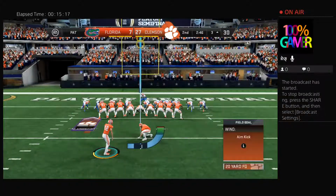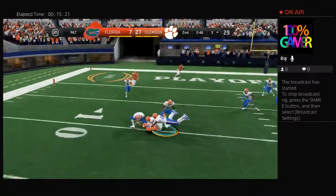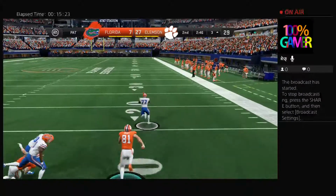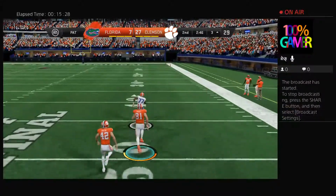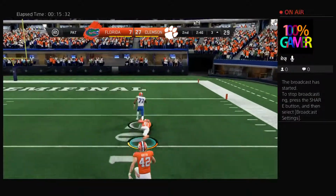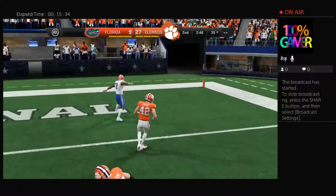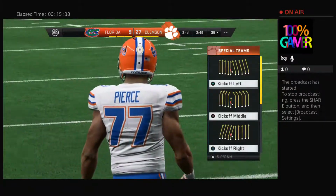Didn't have anything downfield. Oh, and now they're going to fake it. Nowhere to go here. He lost the football. He's got daylight. He's at the 50, 30, 20, 10, 5. And can you believe this? It's 2 points the other way on the fumble return.